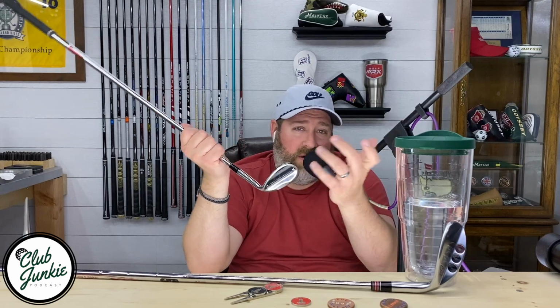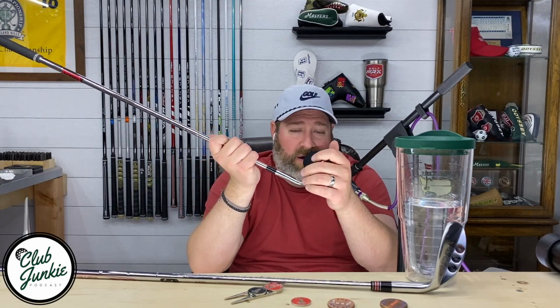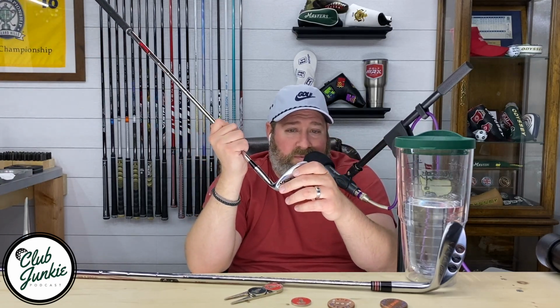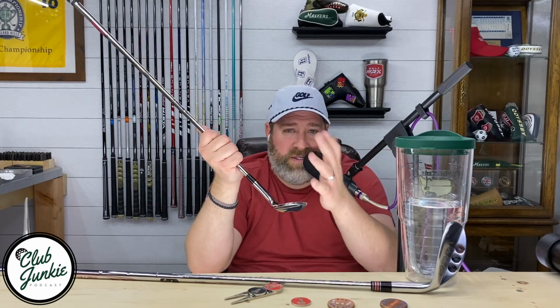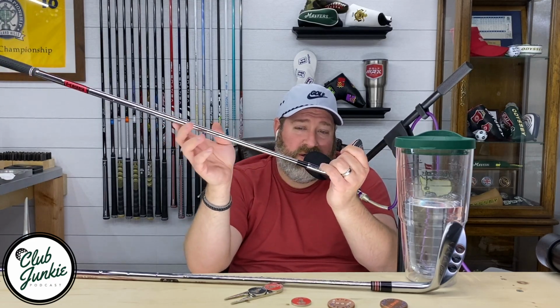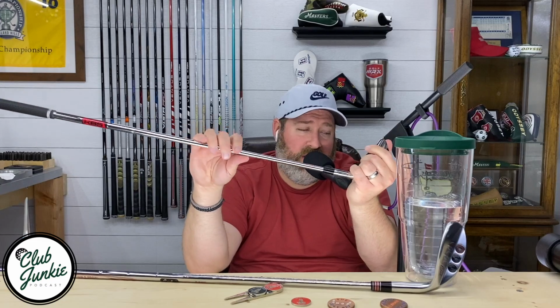I would say this thing's right up there with the RTX Zipcore in terms of spin. The RTX Zipcore, which I've said a bunch of times, is probably the spinniest wedge I've hit this year, and I think this thing's right with it. I think this thing checks up really hard. I wasn't able to hit them side by side. I didn't bring my RTX Zipcore with me that morning, but I would be hard pressed to think that this thing spins too much less than that. So I bet they're pretty similar.